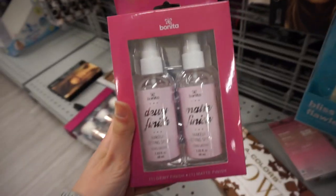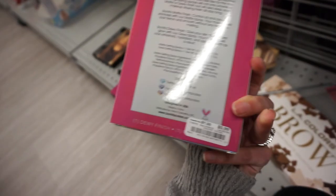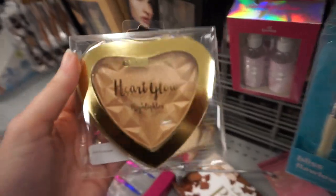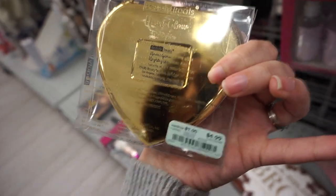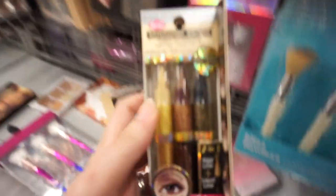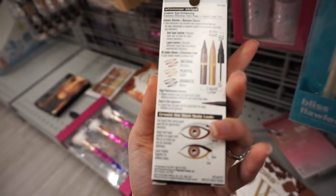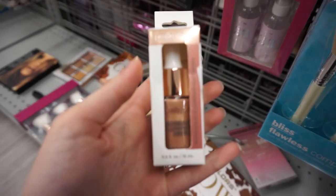I found the dewy and matte finish setting sprays from a brand called Bonita. These are $6. I found this gorgeous highlighter from Beauty Treats. It's called the Heart Glow Highlighter. It reminds me of the Too Faced one a little bit, but this is $5. Really pretty. It looks super glittery and sparkly. Physicians Formula Shimmer Strips Kajal Liner Liquid Liners. These are $4. This is really cool.